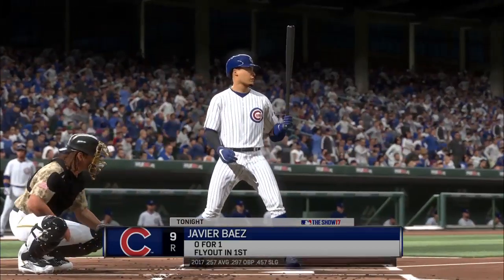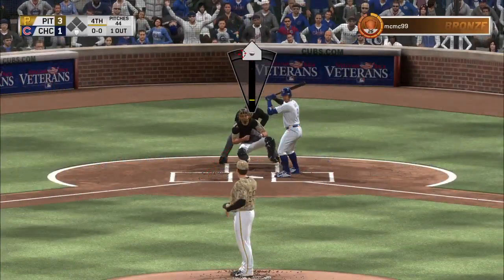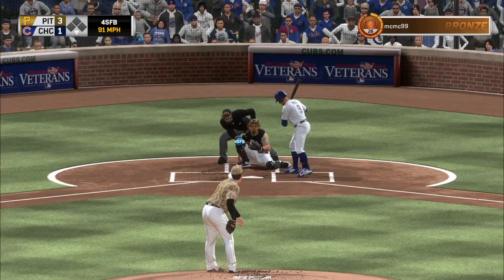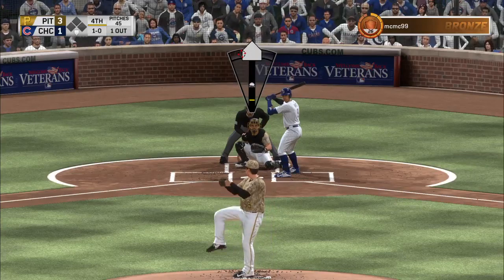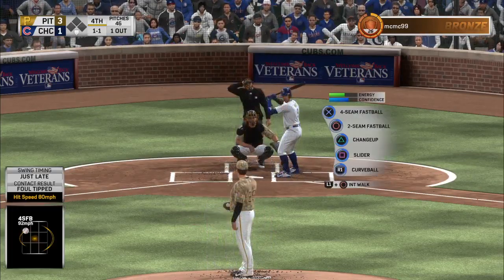Here's Javier Baez. Comes into this at-bat 0 for 1 in the ball game. First pitch on its way. Just off the outside, and it's 1-0. The windup and the 1-0 pitch. And this is fouled straight back.